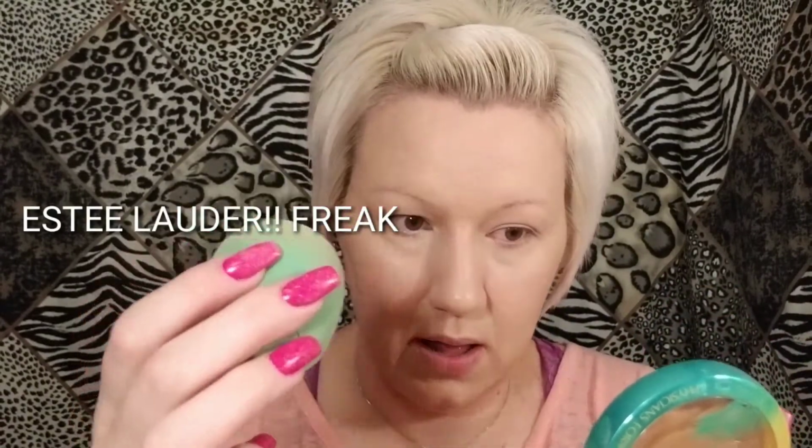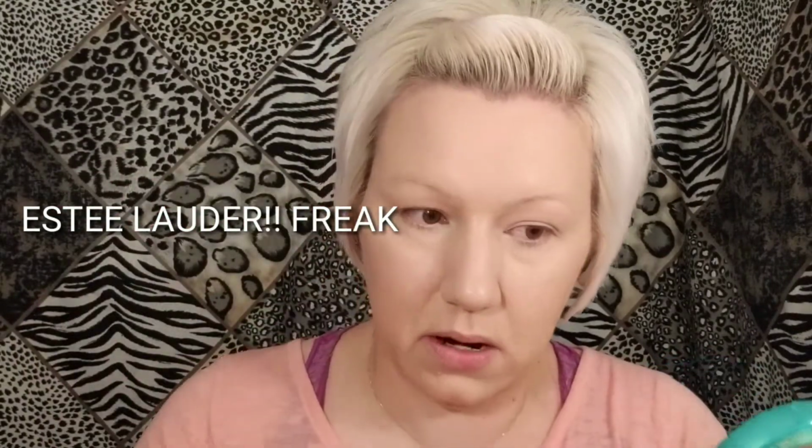Compared to the L'Oreal, I'm going to be honest, the L'Oreal color is a little bit paler for me. It does make me a little bit whiter, but I fix it up with bronzer and setting powder and stuff, and it makes it a little bit darker. But this one is just the absolute perfect shade for me. I love it.